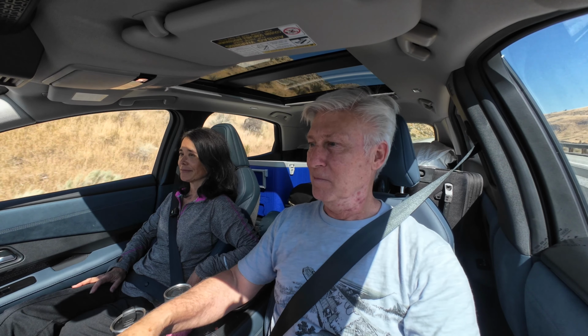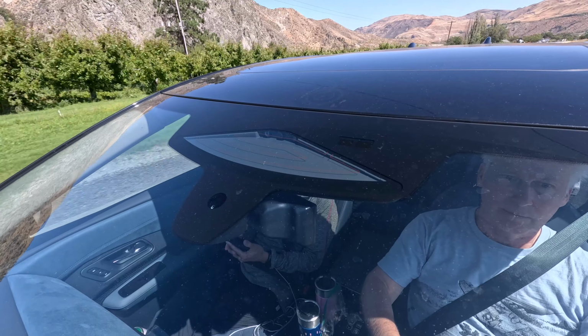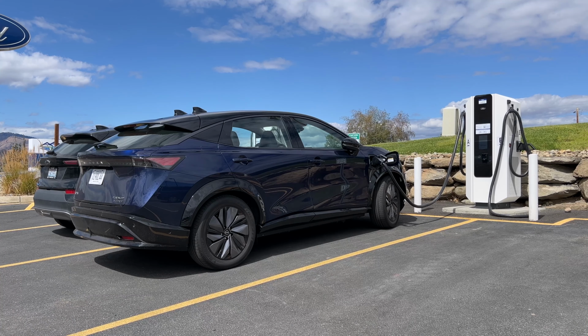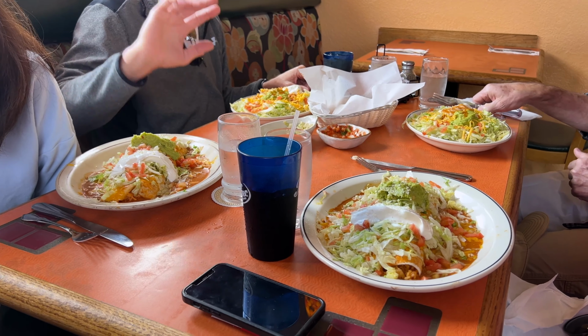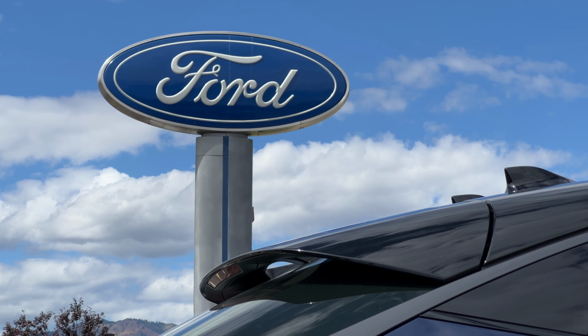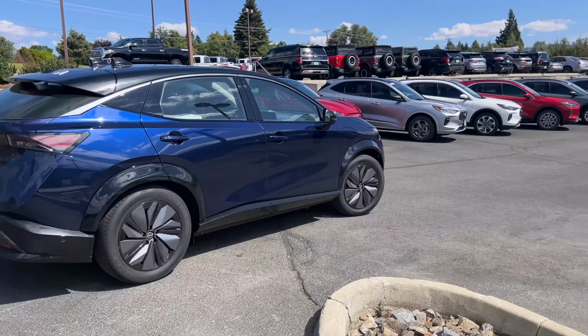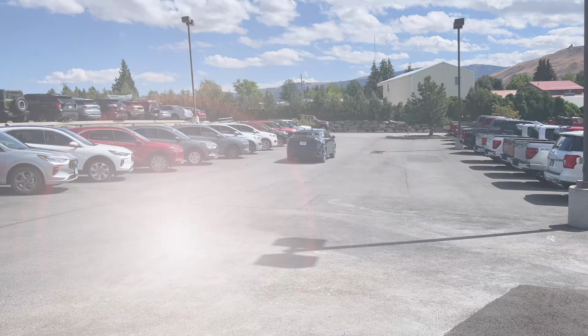The Cliff's Notes? Nissan seats are supremely comfortable. The advanced ProPilot Assist 2.0 is hands-free in some cases. As you might imagine, our journey involved extra planning and time, plus Mexican food and a Ford dealership in Wenatchee. But ultimately, little anxiety. In this tough test, I easily saw 230 miles of range.